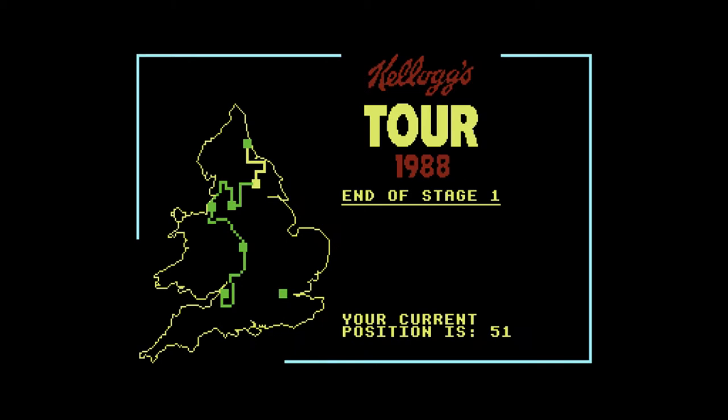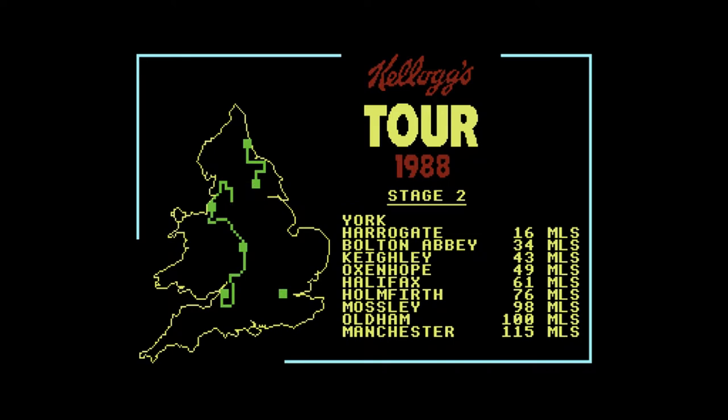At the end of each stage, it will give us our current position, and that's 51 out of 100, so that's not bad. We've overtaken half of the field on one stage. So let's move on to the second stage.